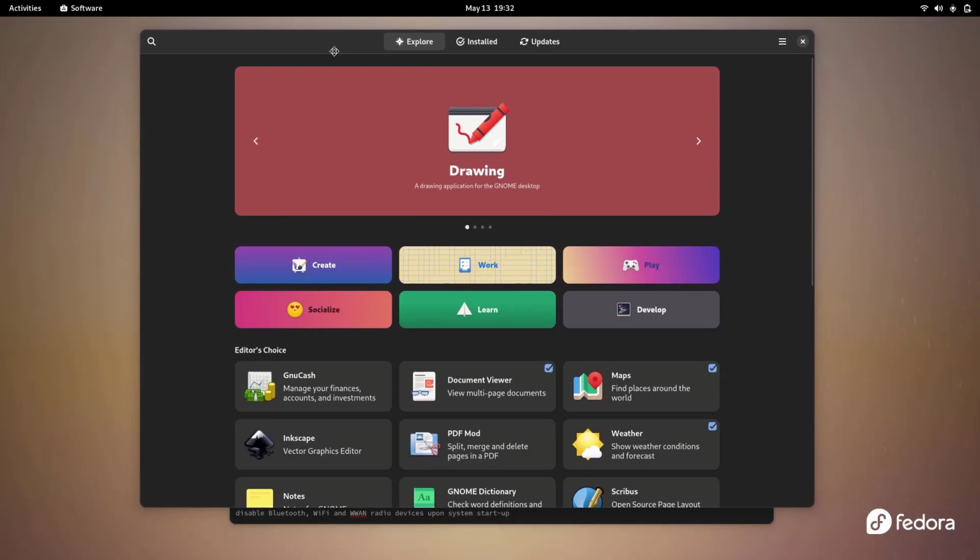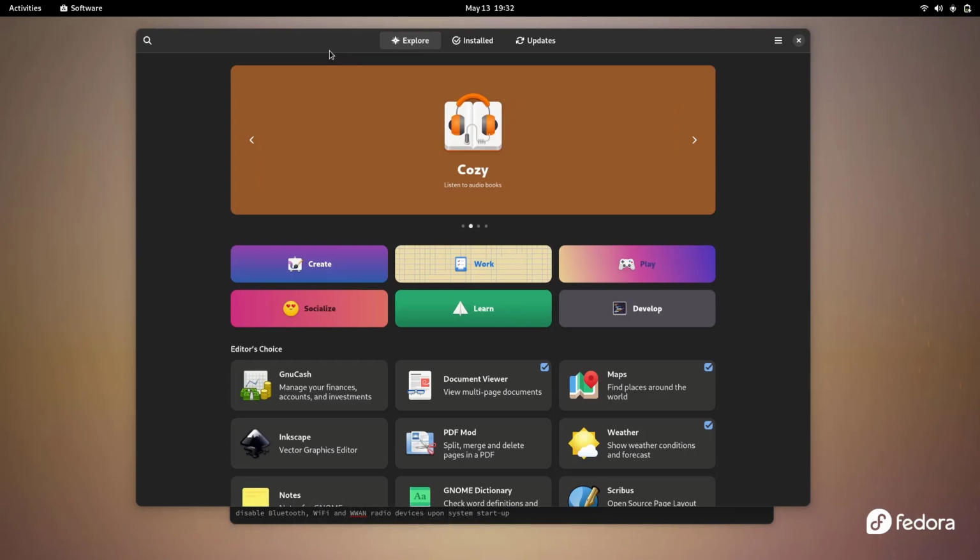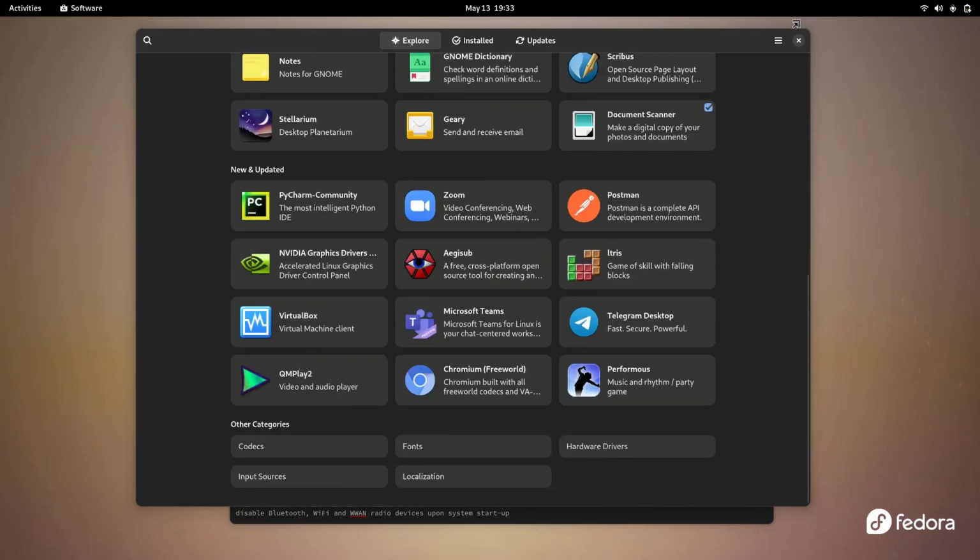After this, I'm going to install NVIDIA drivers on my system, and my laptop's got an NVIDIA GTX 1050 graphics card. It's so simple to install. We can install this from the software store. Down below there we have hardware drivers.